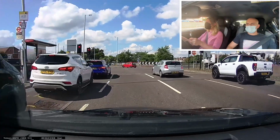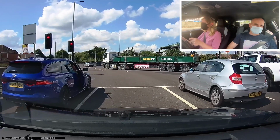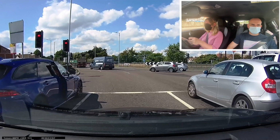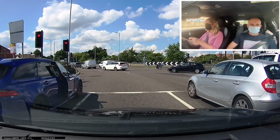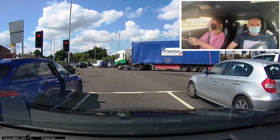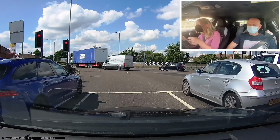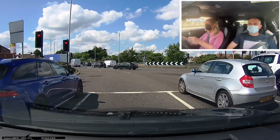I should be in the lane. What's this guy doing? Megan's correct to hold back here. The person in the blue car on our left is doing something rather random, no idea what, but I definitely wouldn't want to be right next to that vehicle because the chances are they're probably going to damage yours, so holding back here is definitely sensible.